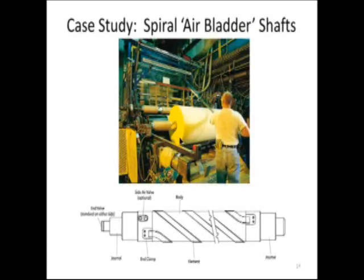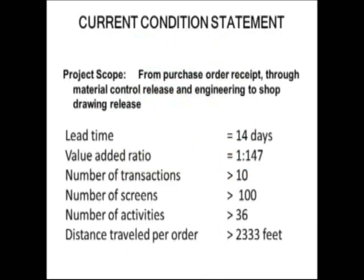I'm just going to share with you a case study real quick before we get into the tools that describe how this process can work. This particular company shall remain nameless for their security purposes, but what they had was a lead time of 14 days. This was not the lead time for the shop, this was the lead time for the office. Our project scope was from the purchase order receipt for a new product through material control and engineering to get it to a shop drawing, which meant there was a lot of design and basically new product development. So their lead time was 14 days through the office.